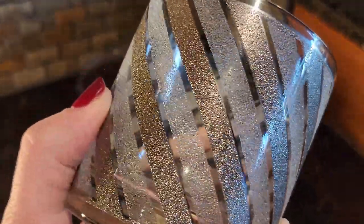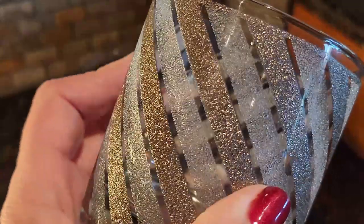But be sure to know, don't ever put these in the dishwasher. These are hand wash only. These glasses are more than 60 years old and they'll stay this gorgeous if you just take care of them.